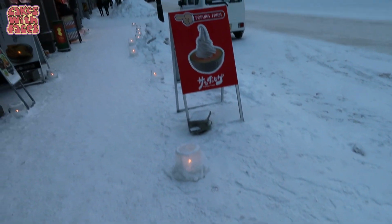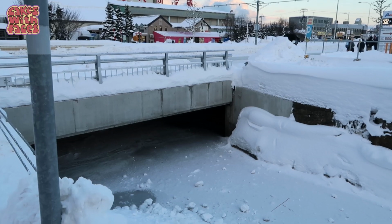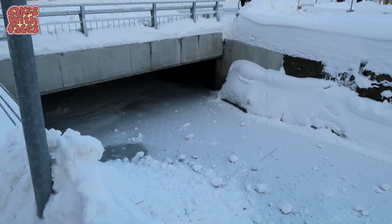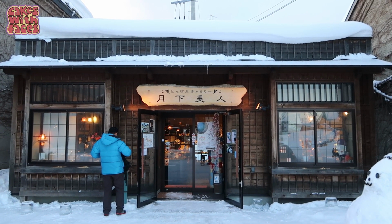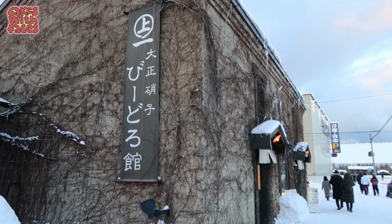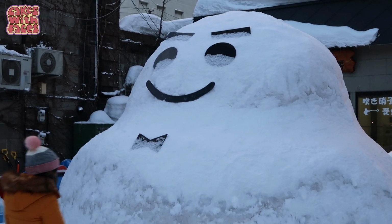We're starting to see lamps. It's not really dark yet, but they're all ready to go. This is a side canal going off the main big canal, and it's completely frozen. There's lots of charming looking old buildings like this one. They're all full of knickknacks and souvenirs and things. Wow, there's a big fat snowman.